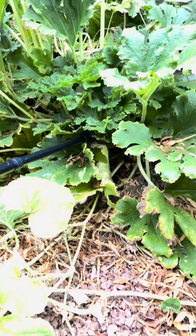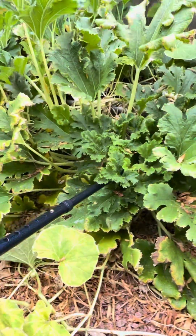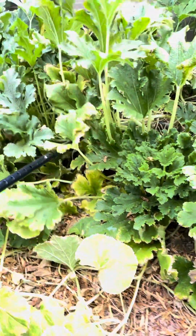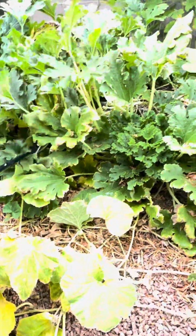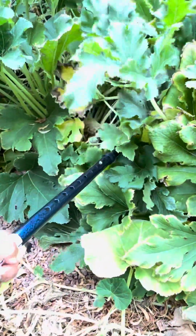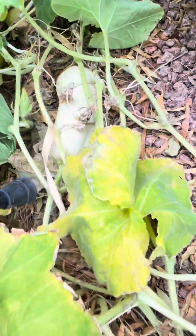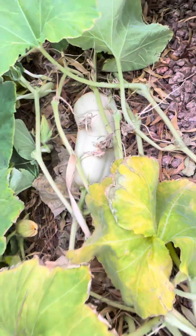Let's see here. So these are wilted. They didn't do well. Let's see what else we got in here. This is kind of like a smorgasbord of things. Forest, huh? Those didn't do well. We probably needed more light. We should have probably thinned those back. Every time I did, the leaves grew back. Here's another squash. This is a butternut right here trying to form.